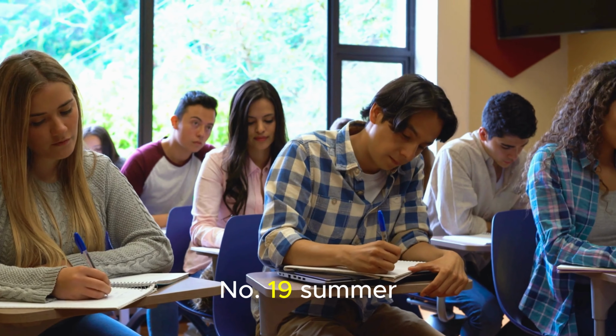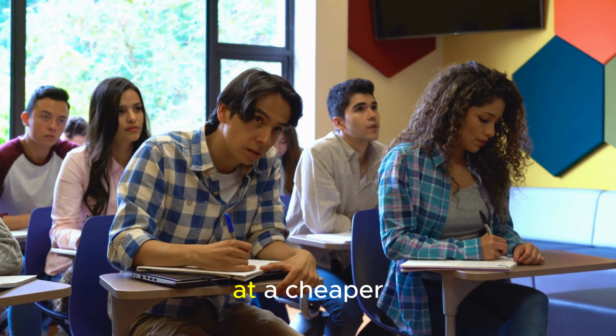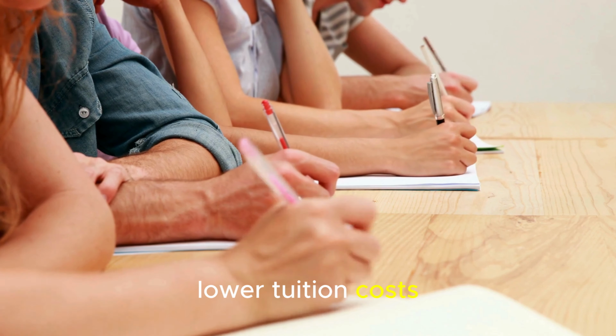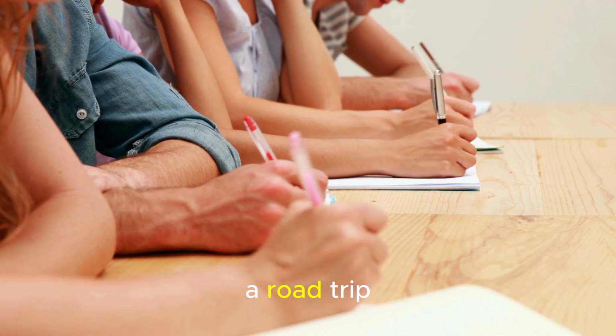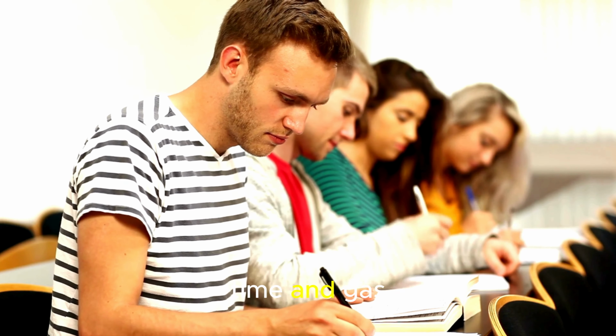Number 19. Summer classes to save money. Some students take summer classes at a cheaper community college and transfer the credits. This can lower tuition costs and help you graduate faster. It's like taking a shortcut on a road trip. You still reach the destination, but you save time and gas.